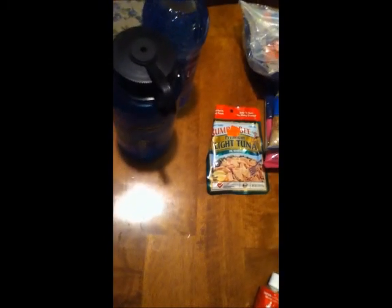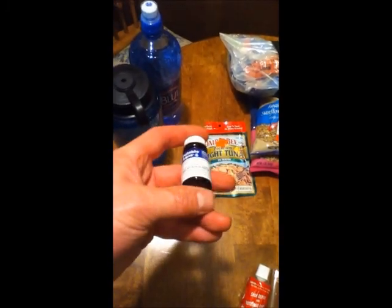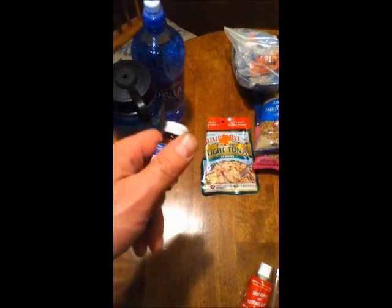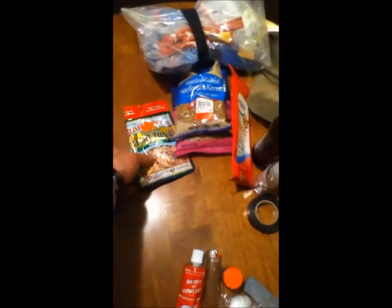As far as sanitizing or purifying water, just regular water purification tablets. I've tried the bleach method in the past. It's cheap, it's easy. The problem with it is you taste like you're drinking out of a pool. I had a very long hike one year with chlorinated water that didn't taste good at all.